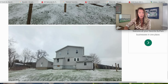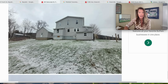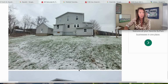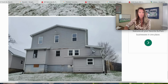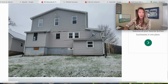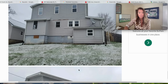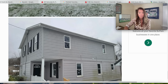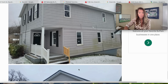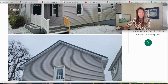2-car detached garage, a little over a half an acre, 2-story house with 2,000 plus square feet, $54,900. If your well and septic are good, this looks like not a bad buy at all. Good size house. Looks like we're getting a basement, concrete block. It's vinyl sided. Looks like they put a new railing up. There's our little landscaping box there for your Pennsylvania perennials.